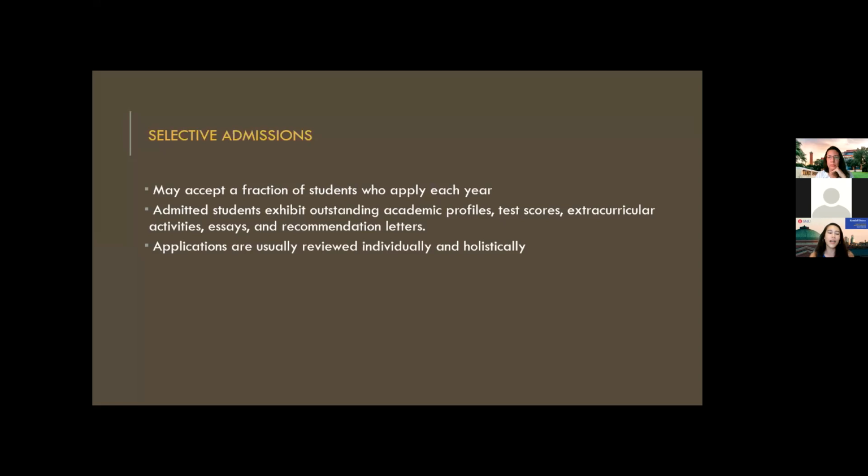And just to give you some perspective, when you think about selective admissions, like I mentioned earlier, there's 5,000 colleges or universities in the United States. About half of those are going to be those 4-year accredited institutions that you traditionally think of in America when we say college. But of those, only around 13-ish% accept fewer than half their applicants. And so there's a very, very wide variety.